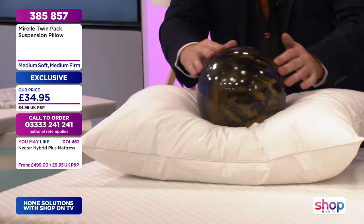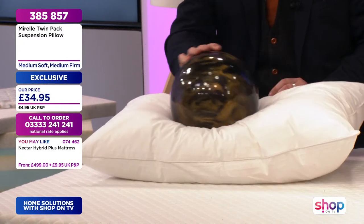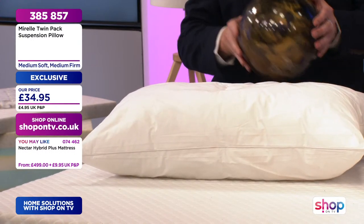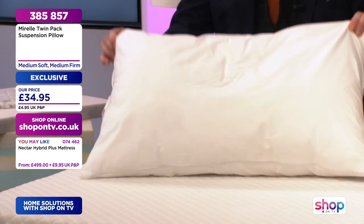You can see how it'll mold around your head, around your neck, give you the support that you need. And it does, they say, unlock a good night's sleep. It's such a clever design. It's one of a kind. It really is a pillow like no other, because there's very few pillows that will actually self plump like that. Normally, once it's flattened down, it's flat until you plump it up.